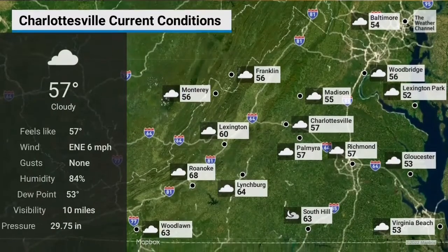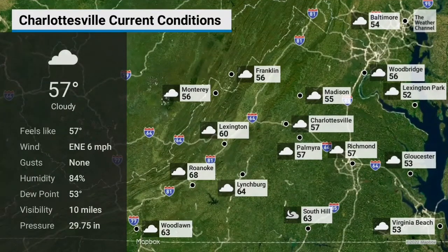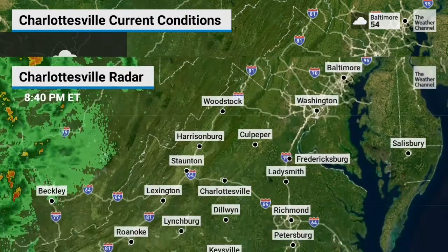57 degrees under cloudy skies. Here's our local Doppler radar.